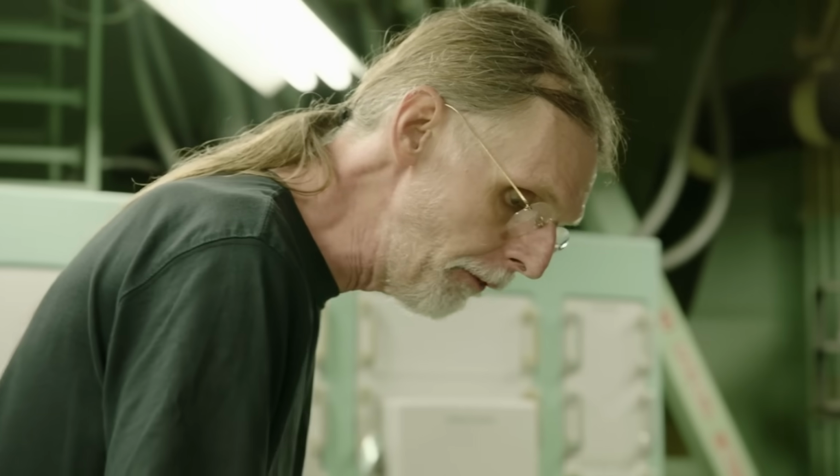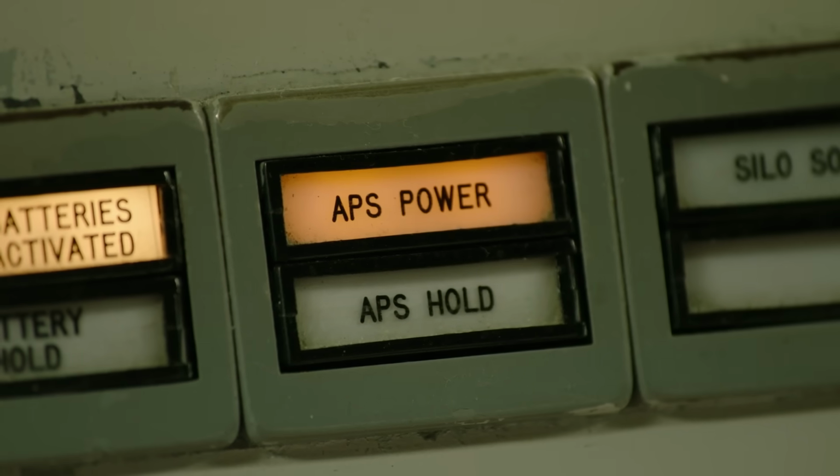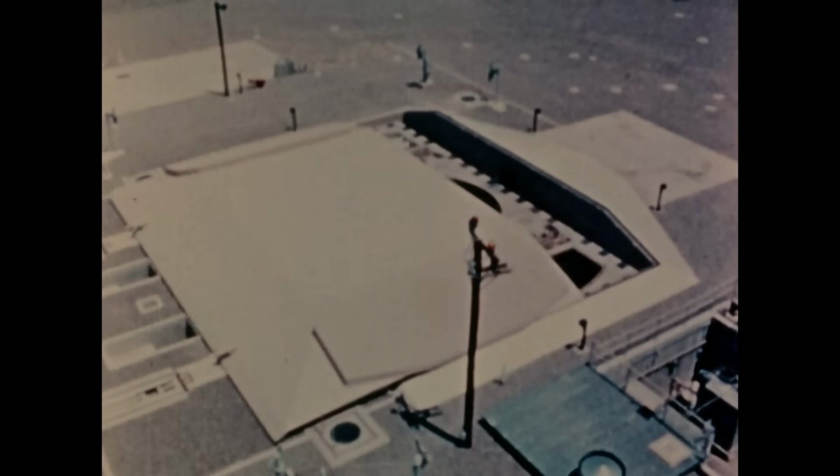For all intents and purposes, that should say, welcome to World War III. Because that's pretty much what it boils down to. When you turn the key, you are committed. There is no oops switch anywhere. When the batteries come to full power, the missile will transfer to internal power, meaning that it is fully independent. About that same time, the silo door starts to slide open.